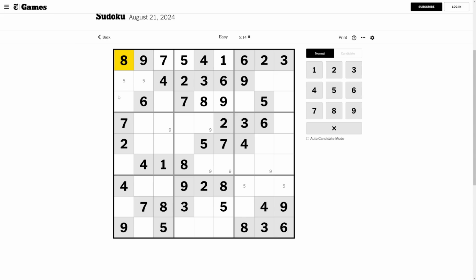There's a 1 somewhere in here, and there's a 2 here. The 3 has to go here, 4, and then we don't know between the 5 and the 6. Okay, I'm also missing a 1 and a 4. This is a 4, and this is a 1. 1, 2, 3, 4, 5, 6, 7, 8, 9. 1, 2, 3, 4, 5, 6. So there's a 7 and an 8 somewhere in there. 7 and an 8.